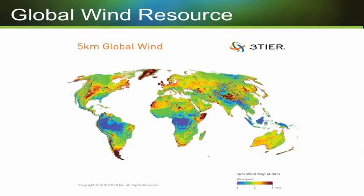So you often hear the fact that the US has the best wind resource in the entire world. This is the map that proves it. What you're looking at right here is an actual global wind resource map. So as you can see, this is where we say when the wind comes sweeping down the plains in our song, it's very, very true.